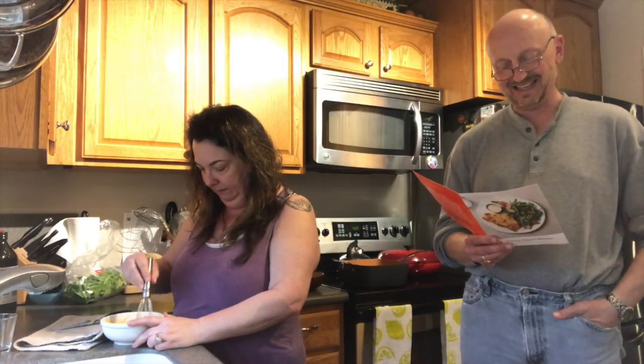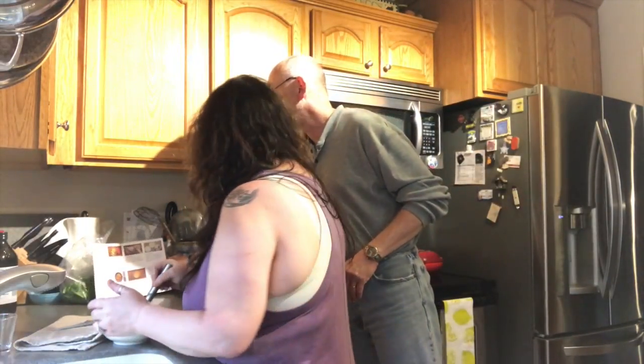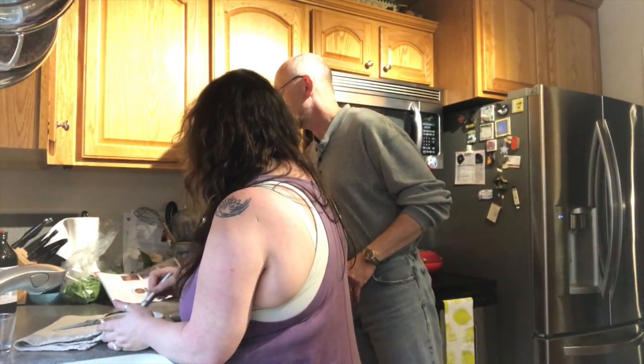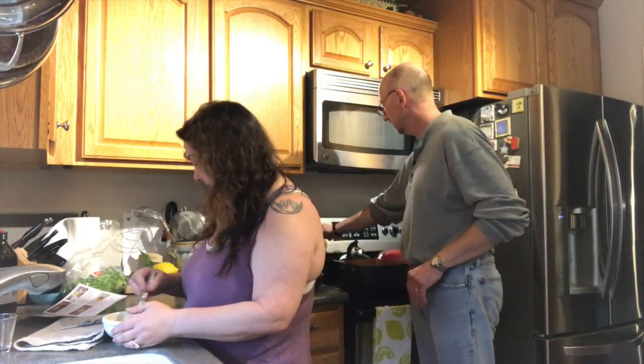It says cook this 2 to 4 minutes per side. Well, yeah, because it's chicken. Until it's brown, everything's nice and brown, which is about 2 to 4 minutes per side. Because you pounded it flat, it shouldn't take as long to cook. Yes, the meat has been pounded, so it shouldn't take too much.